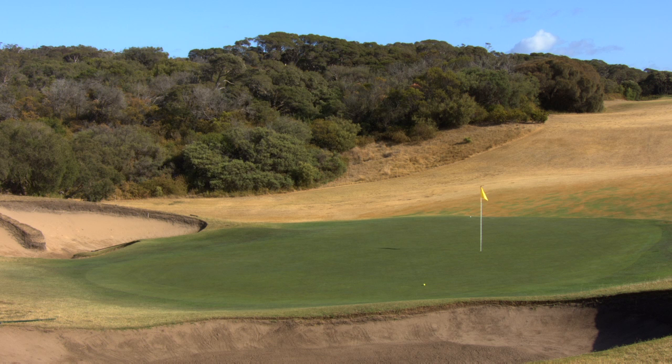This could well be Peter Senior's group now. Peter Senior from Queensland, he'd be in his late 50s. He's won stacks of tournaments over the years, and he won this event last year, so he's defending his title. The 7th hole, 169 metres.